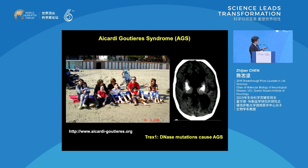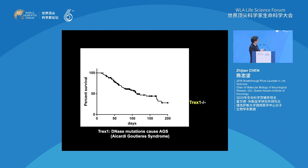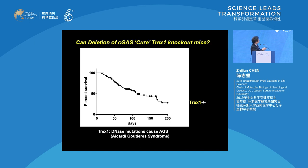So we asked whether these kids have the disease because they have hyperactivation of the cGAS pathway. And we used TREX1 deficient mice, and these mice die within a few weeks or months after birth because they have severe inflammation in many different organs. So we asked, if we remove cGAS from TREX1 knockout mice, can we rescue the disease?